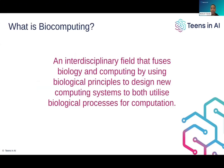What actually is biocomputing? It's a really interdisciplinary field. It takes a lot of different people coming together to make this type of computing work. And it really fuses together ideas from biology and computing and biological principles to design entirely new types of systems that allow us to use and understand biological processes for intelligent computation.